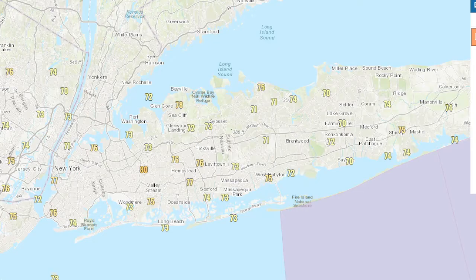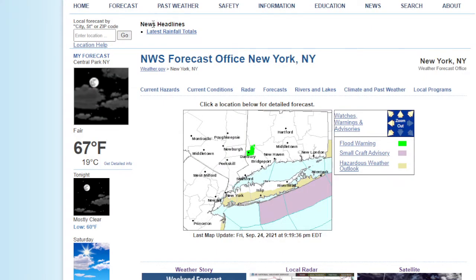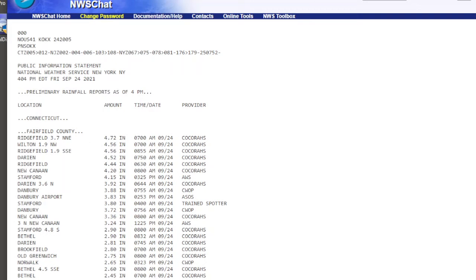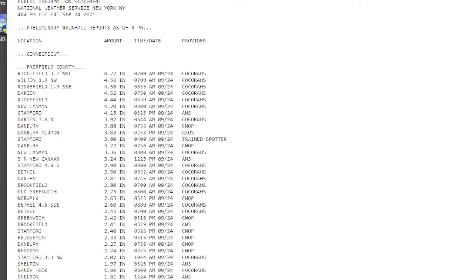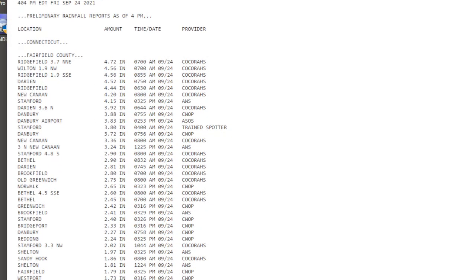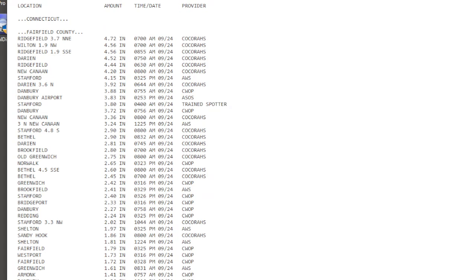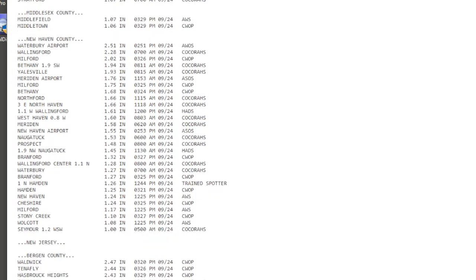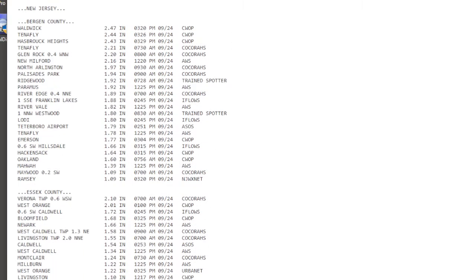We already did look at the rainfall. I'll bring this up again on here. These are the rainfall reports. I think I read these already, or these were updated, but you can see some areas in Fairfield County, 4.72 inches. That's an insane amount of rain. Stamford, 4.15. Danbury, 3.88. An insane amount of rain. I'm sure that caused some flooding. New Haven, Waterbury Airport, 2.51. Bergen County, you have high amounts there.